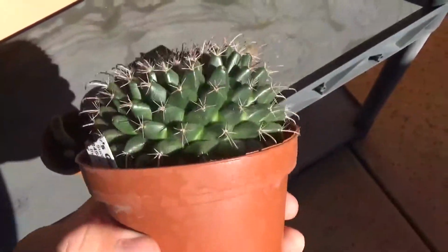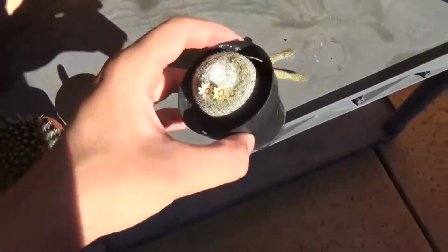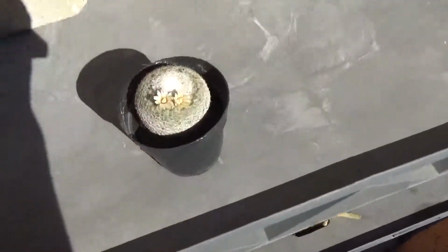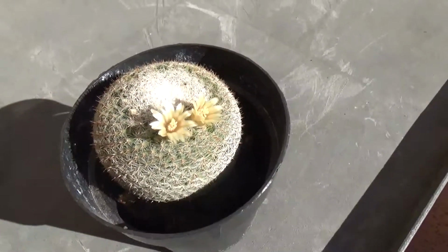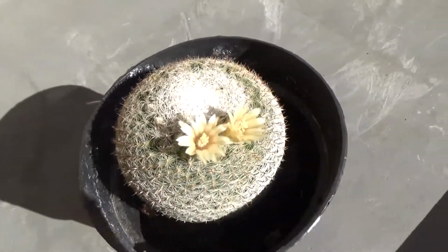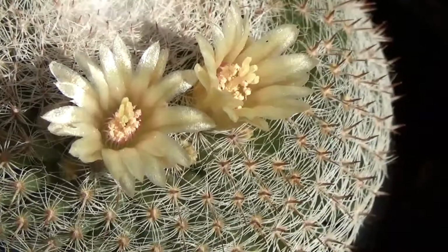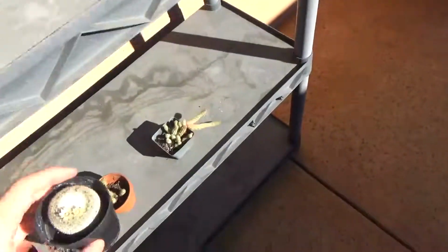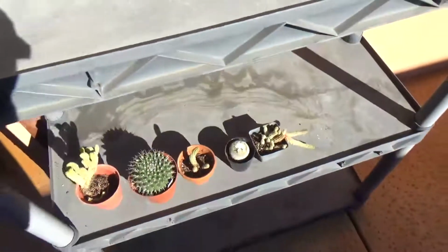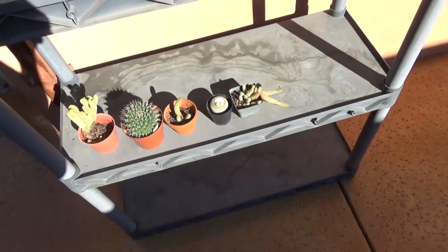This one hasn't shown anything. Oh, and this one has gotten a flower. Two of them, in fact. This one seems to flower really easily for me, and they're looking nice. Little things. All doing nice, doing well. And so yeah, my cacti are just sort of slow but sure growers. And yeah, those are those.